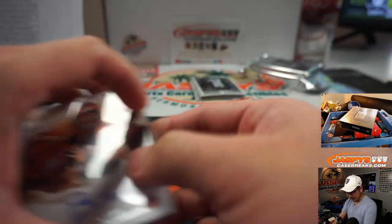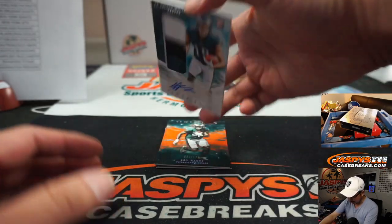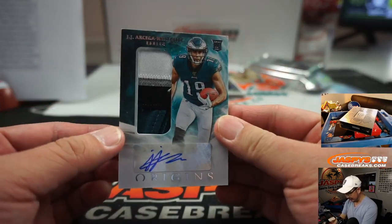Who knows? I mean, what if Joe Burrow? I mean, I don't want it to happen. I don't want to wish injury upon anybody, but.